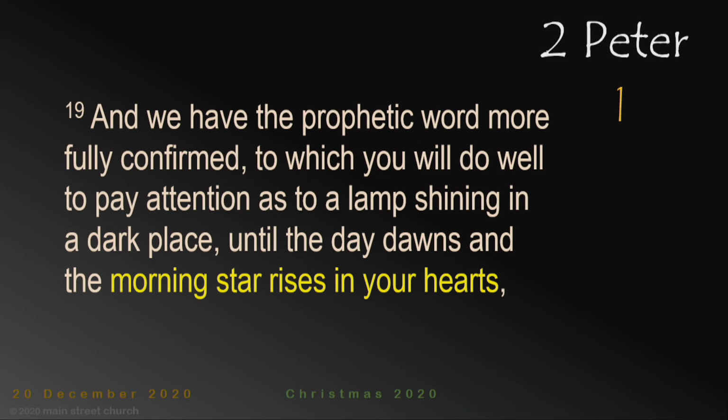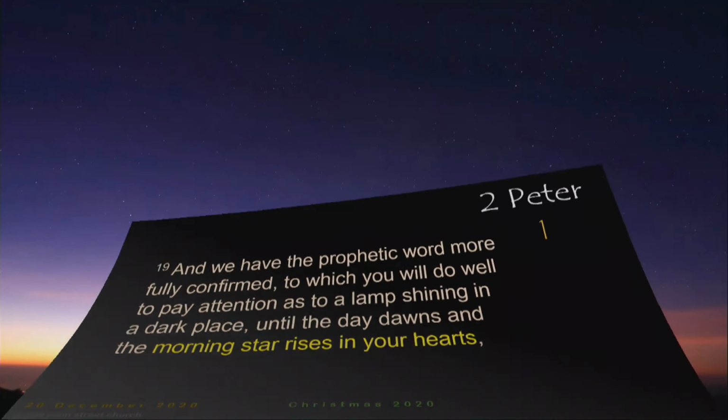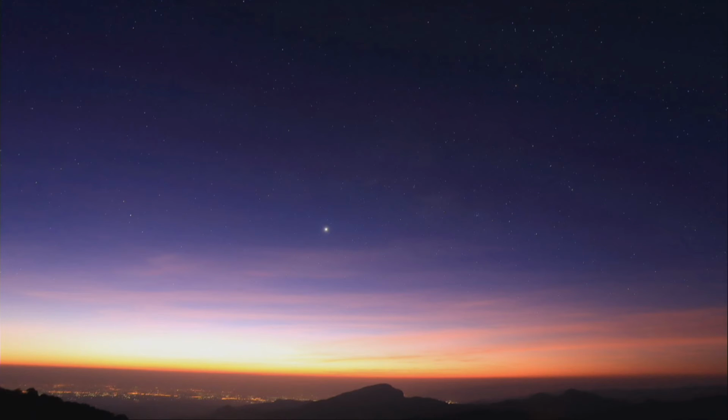Wow. I could keep going. This is a very dominant theme in the Bible. But I think I'm done. And look at that. That's a morning star. Right there. That's a morning star. I'm going to finish with a song. Last week I finished with a song.